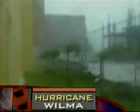Wilma ripped into Mexico's Yucatan Peninsula with 145-mile-per-hour winds, forcing more than 20,000 tourists to forget their vacation plans and hunker down for the storm. Some even had to make a mad dash from their hotels to shelters in the middle of the night. CBS News producer Ben Ferguson was among them.